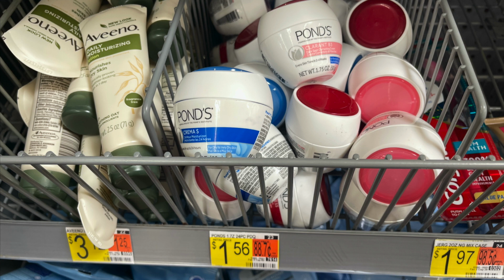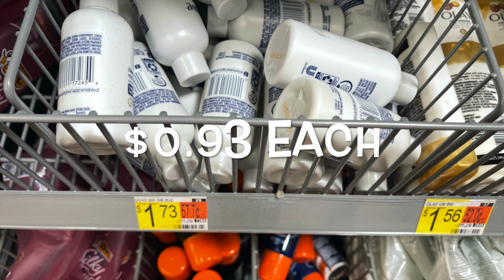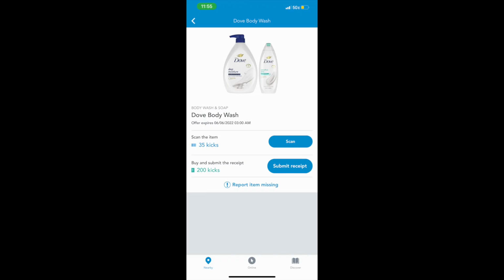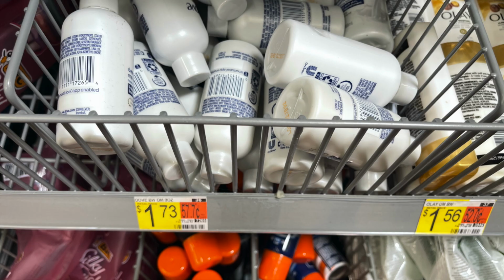Alright, the next Shopkick deal is on this Dove Travel Body Wash. These are $1.73 each. You're going to submit to Shopkick for an equivalent of 80 cents on this travel Dove body wash, making these just 93 cents after the Shopkick rebate.